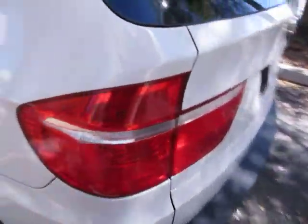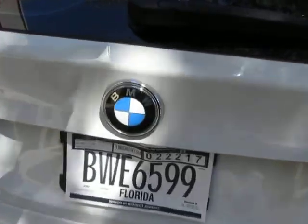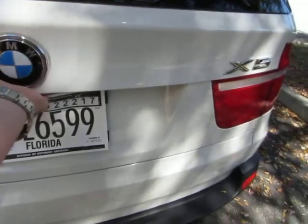All the tail lights and headlights are in good shape. They're not damaged or scuffed in any way. The emblems have plenty of color on them. Got a rear wiper, the rear window defogger, the little orange lines, right rear tail light. Let's go ahead and open up back here.